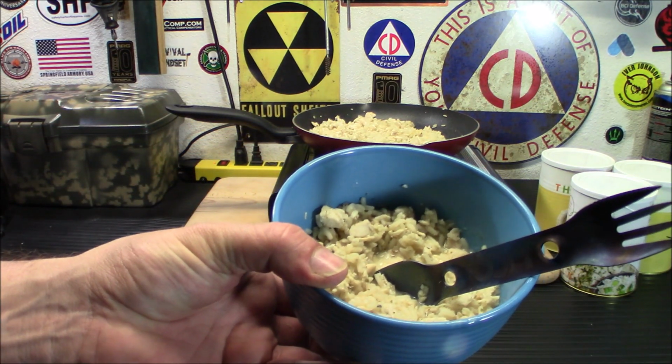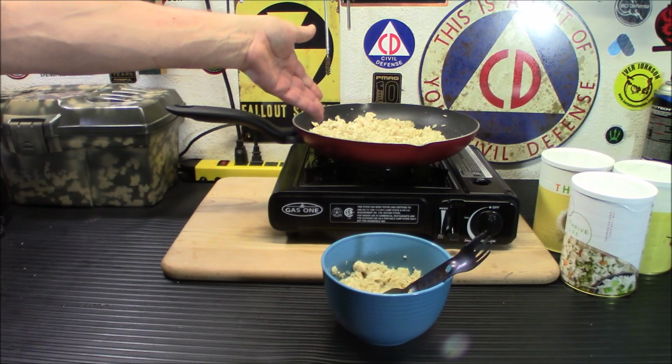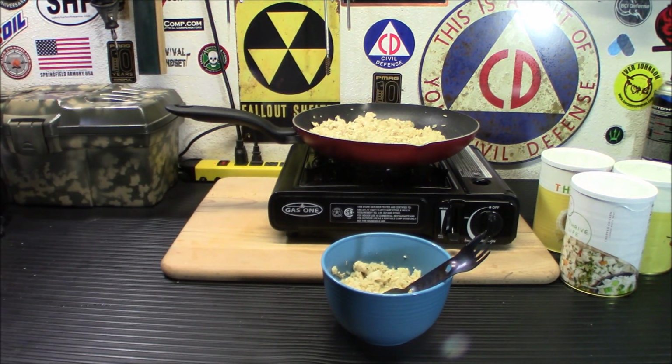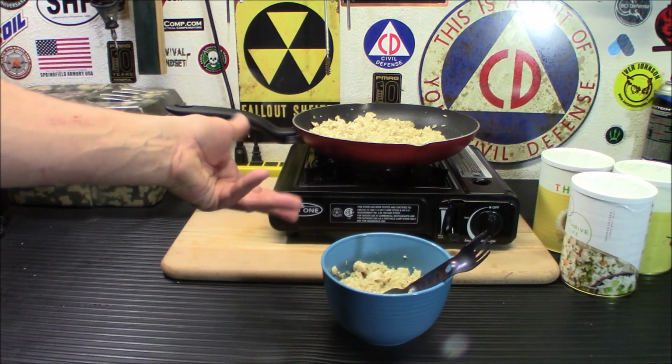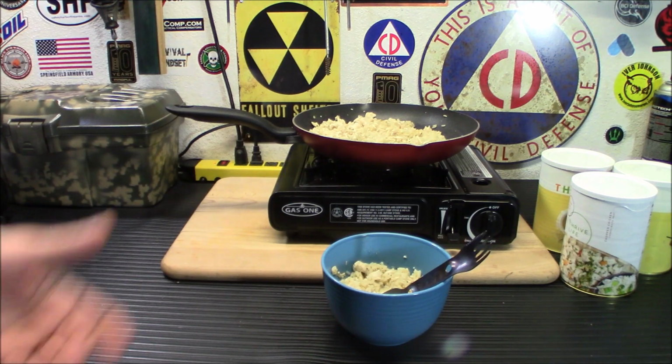Hot, but delicious. And look how much you have left. Now we've used 1 cup of chicken and 1 thing of Uncle Ben's rice, a little bit of seasoning, and you have anywhere from, depending on how hungry you are, 2 to 3 meals out of just that. So it does make sense to have this kind of storage food. You see how much is left.